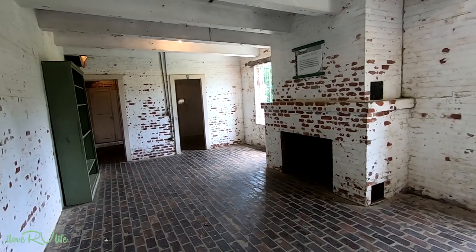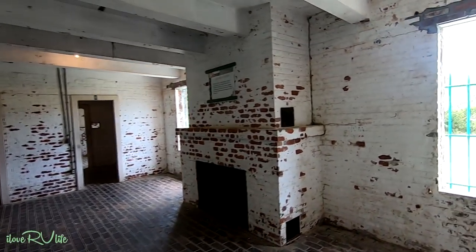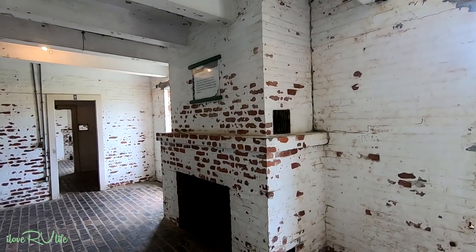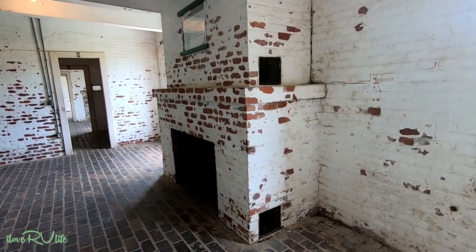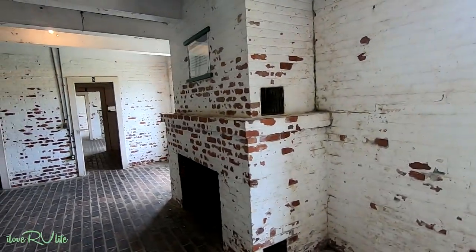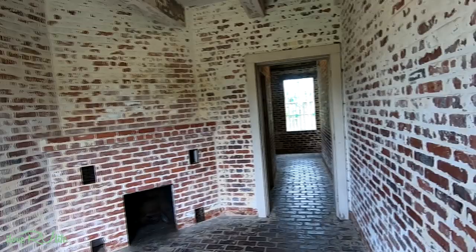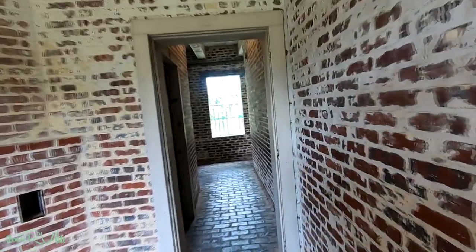Maybe 16 by 24, something like that. Notice the design of the fireplace, how they had entrances and exits to be able to pull the hot air through the brick. That's pretty innovative. Look at this. Another little small room. I don't know what this was. Pretty cool.